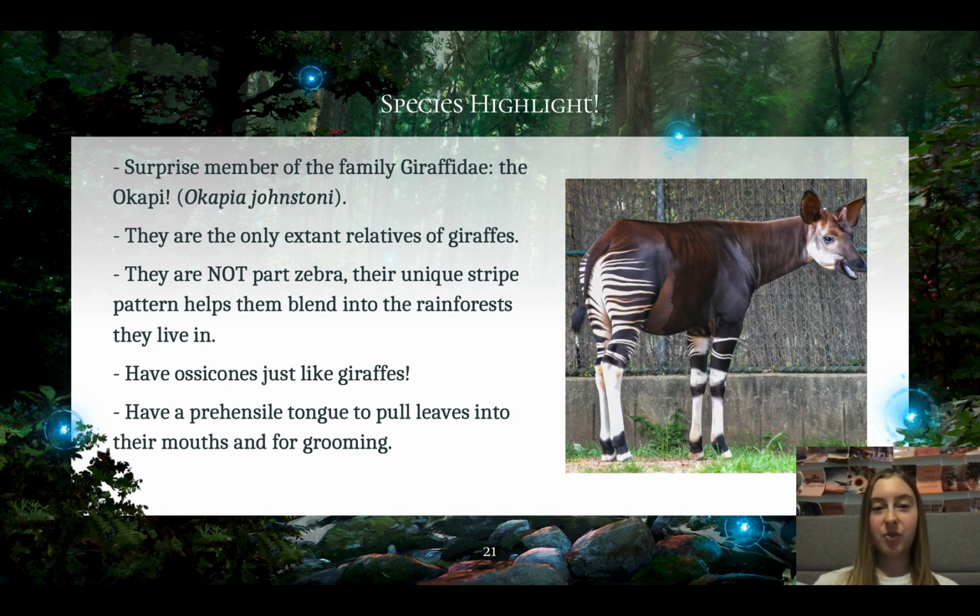And as you can kind of see in this photo, they have ossicones just like giraffes. They're a lot smaller, but you can see them there in front of their ears. And also, just like giraffes, okapis have a prehensile tongue that they use to pull leaves and plant matter into their mouths when they eat. And they also have been observed using their tongues for grooming. Not sure if giraffes do this, but okapis do at least. So these guys are only found in the rainforests of Central Africa, most specifically the Democratic Republic of the Congo. They don't live anywhere else outside of this region.